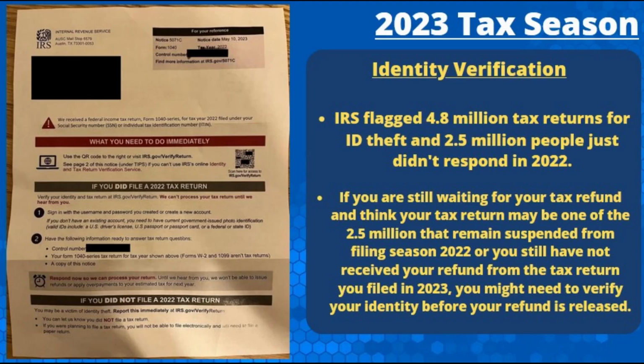Now, the need to complete ID verification is common, and those impacted should receive one of several notices, one being the 5071C notice like seen here to complete ID verification. Last year, the IRS flagged nearly 5 million tax returns for ID verification, as a result putting freezes on those tax refunds, and this impacted a number of our viewers who in some cases waited over 6 months to identify this was even the cause of their delay. Also, it has to be mentioned 2.5 million taxpayers never even responded to ID verification as a result, when it came to EITC audits.